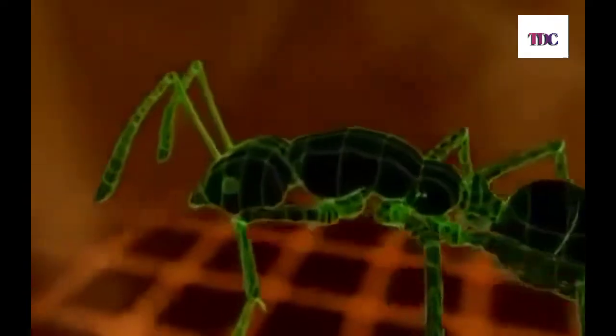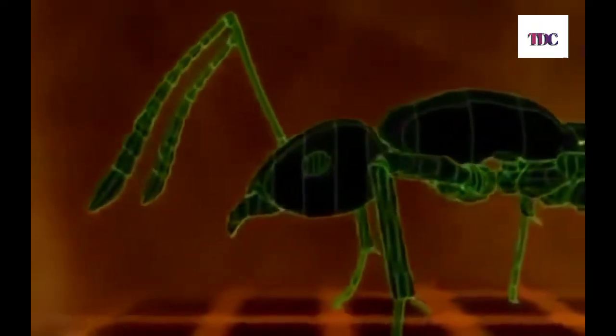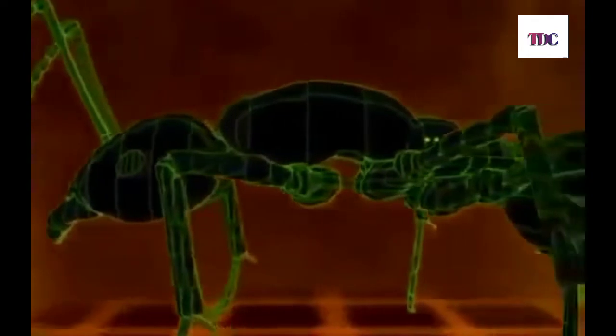As insects, they have 6 legs and 3 body segments: head, thorax, and abdomen. And like all insects, ants wear their skeletons on the outside. This exoskeleton is a hard, waterproof armor that supports and protects.